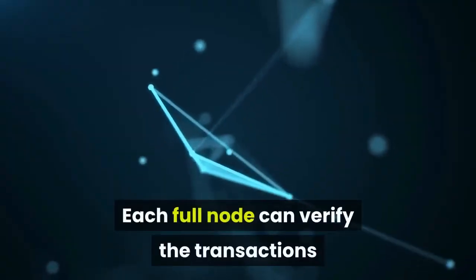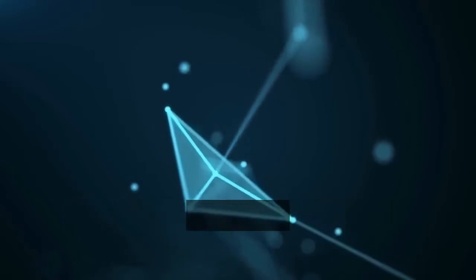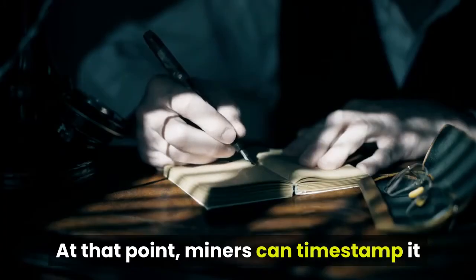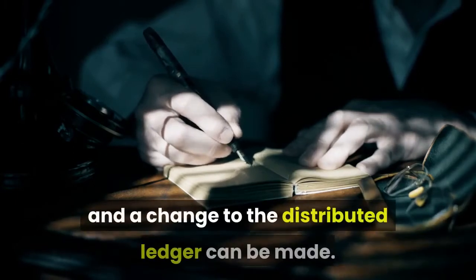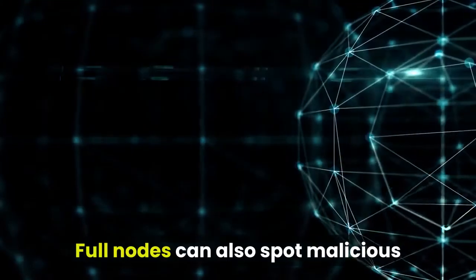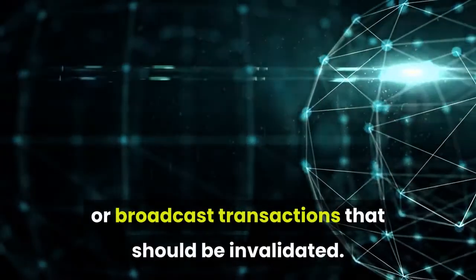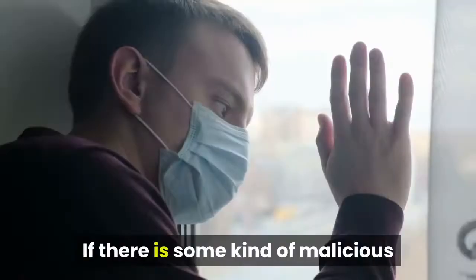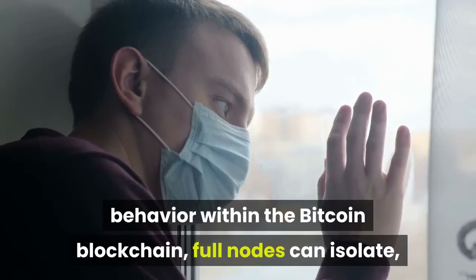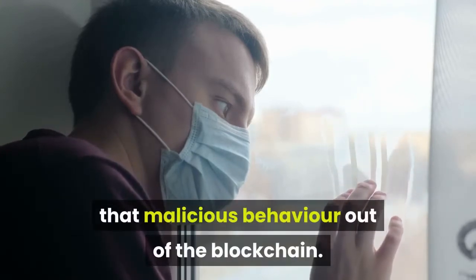Each full node can verify the transactions that other nodes are broadcasting and then pass the message on until there is an emerging consensus about the transaction. At that point, miners can timestamp it and a change to the distributed ledger can be made. Full nodes can also spot malicious actors who try to double spend coins or broadcast transactions that should be invalidated. If there is some kind of malicious behavior within the Bitcoin blockchain, full nodes can isolate, quarantine, or cut the source of that malicious behavior out of the blockchain.